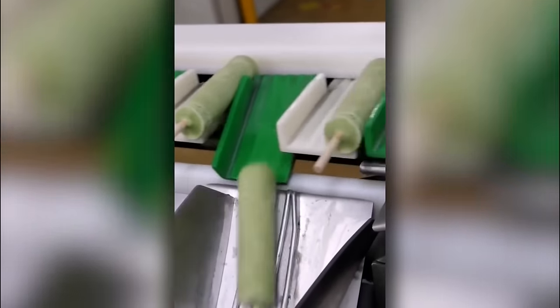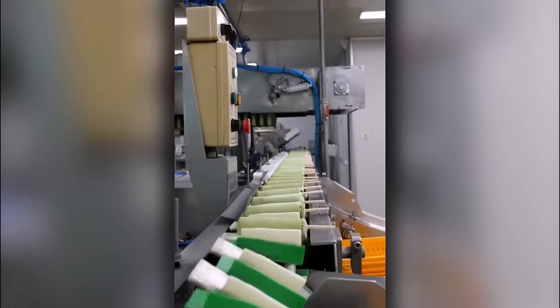This is the Wonder Bar ice cream. A lot of them. And this is how they're produced.